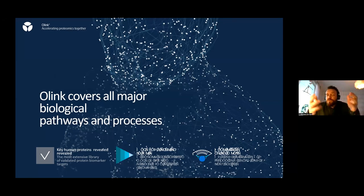The library, the current library, covers all major biological pathways and processes. And we've been really lucky that we have collaborated with thought leaders in the field of proteomics while designing the protein library. And this really enables researchers, as I said, and the scientific community to go from discovery down to protein signatures, which can really help with their specific research question or clinical questions.